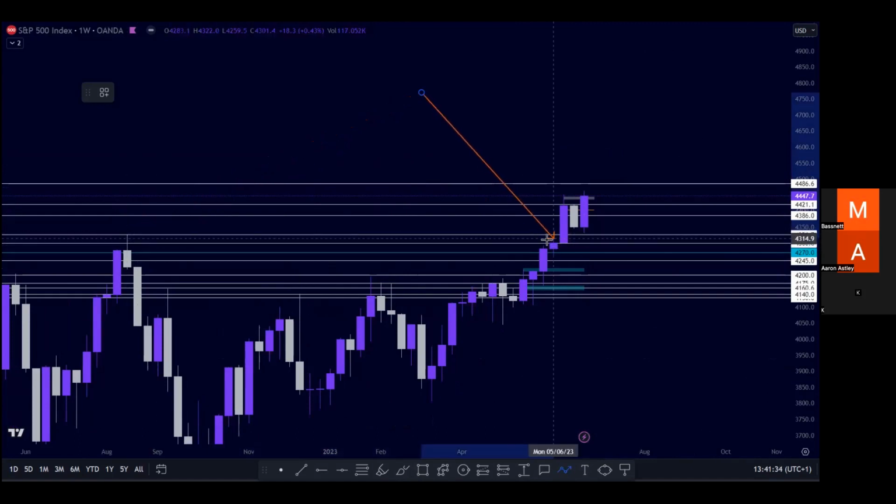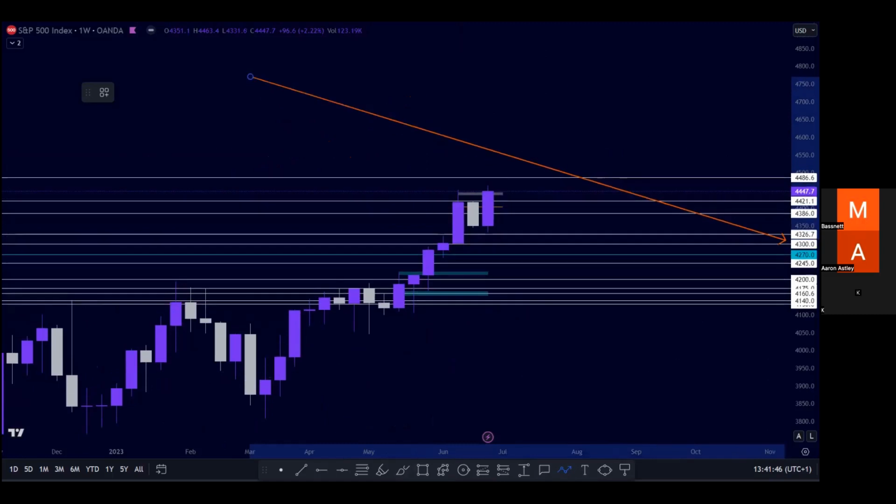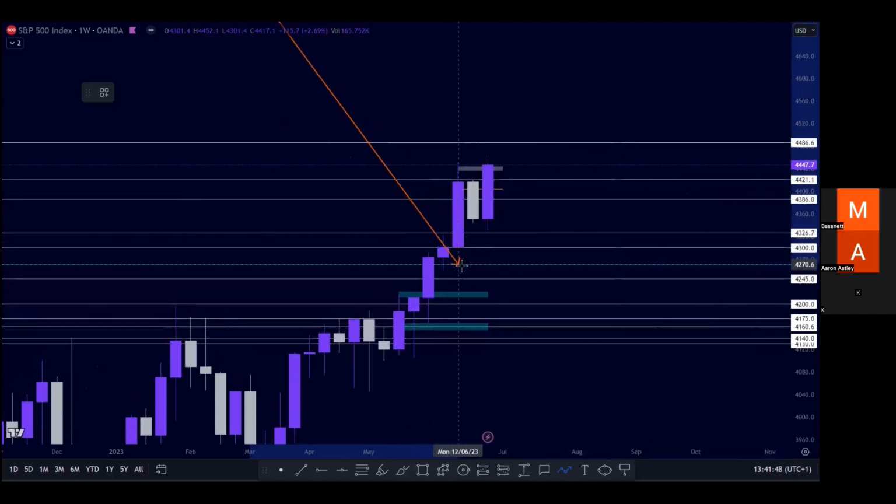So price did start to establish resistance around this area and give us this little bit of an indecision doji at the end of this bullish move after breaking previous consolidation. We did see a bit of a pullback into this range, 4,330. Didn't quite tap it. So the next candle after that, which was the weekly closure that we've just had, we did have a wick to the downside, which just came and tapped that 4,330 area.